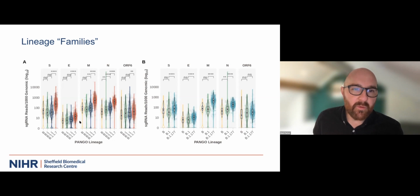And you can see overall the previous parental lineages of B.1.1.7, we see a significant increase in subgenomic RNA for N, M, S, E, and ORF6 as well. And there might be a hint that some of these lineages are starting to get a little bit more subgenomic RNA than the previous, especially for nucleocapsid, for instance. So we see a statistically significant difference between B.1 and B.1.1, for example.